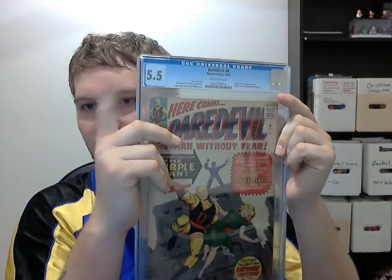Sneaks under the radar at a 5.5. Bottom was 5. So 5.5. That ain't going anywhere. Unless of course I find a 9.8 for like $200, and that'll go on the market for $200. A kid. Again, sneaking under the radar because it is an expensive book. And I might upgrade this one. Maybe, if I find it cheap enough.